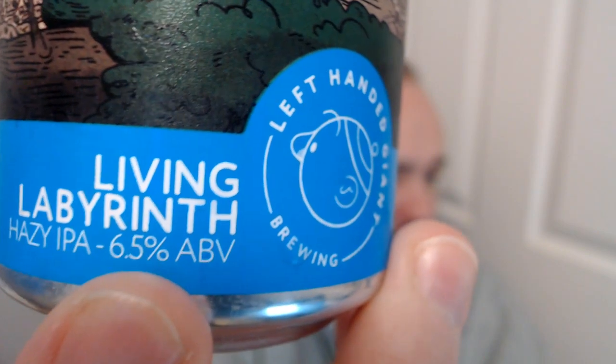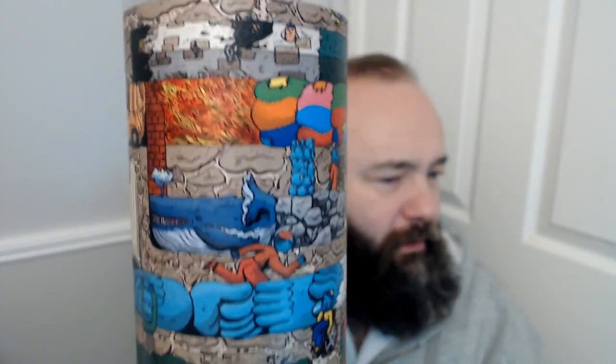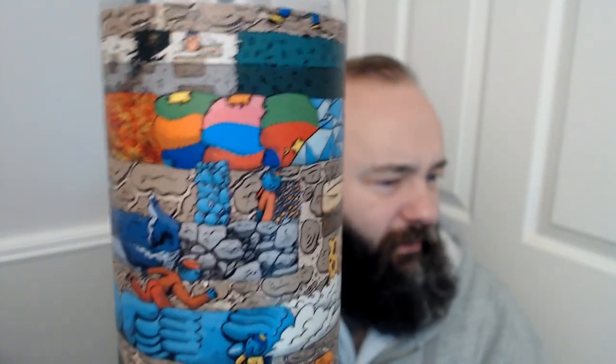That was the first beer from Left-Handed Giant Brewing. It's the Living Labyrinth beer, hazy IPA at 6.5%. And these boys, Left-Handed Giant Brewing. I even like the can, the art there is. The more you look at it, the more crazy it becomes. Very, very strange. But yes, this is a good one. You can get it from their website if you want to, or I think you can buy one of those bundle deals. I think it's Brewster or someone like that. Look at it on the internet. You'll find them. They're reasonably easy to find. And if you do buy some, tell them that Uncle Jonah sent you.